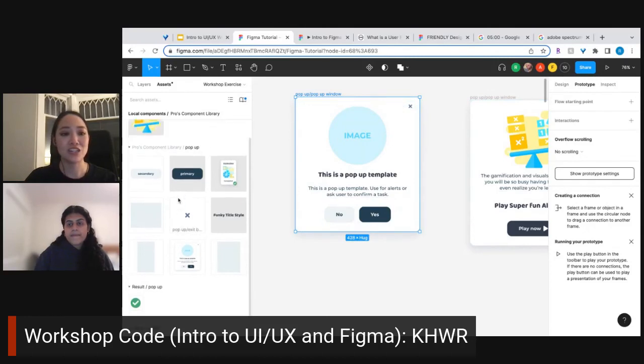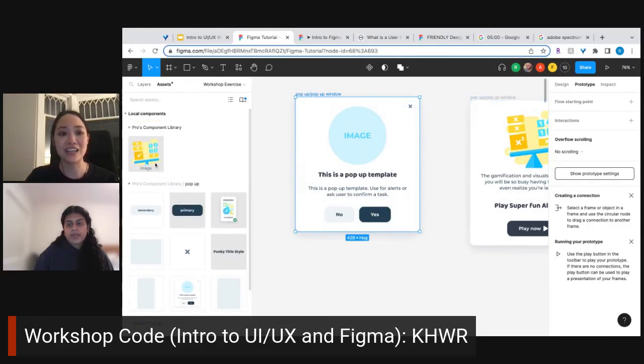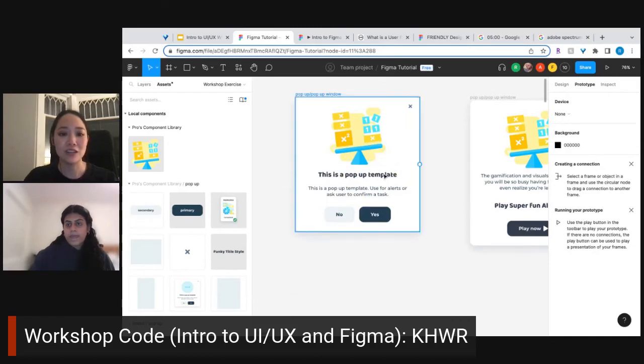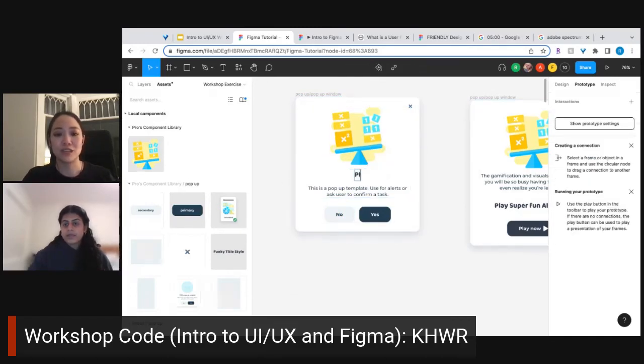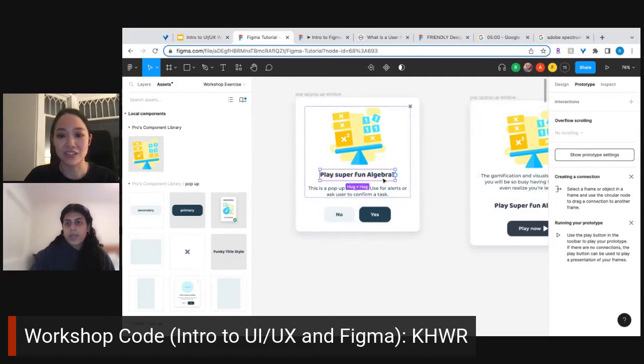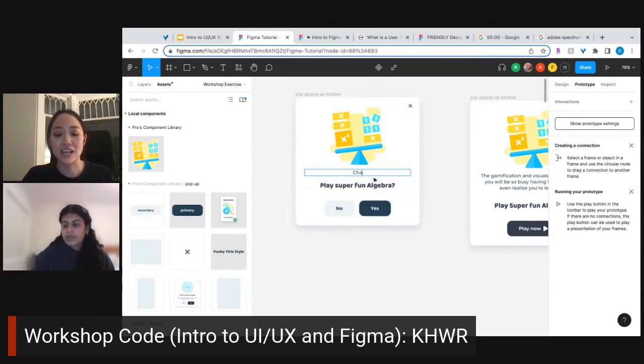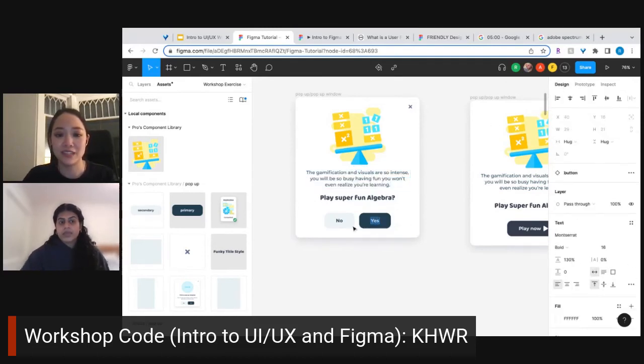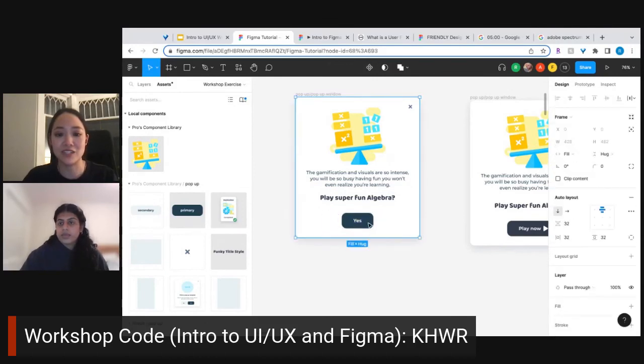So let me show you guys how I can rebuild this at an even faster pace, because now I have this template. All I had to do is drag my image in. I'll delete this placeholder. I just changed this to play super fun algebra. I move it down because that's where it was originally. I changed this text. I forgot what the text was. Oh, actually, I'll just copy and paste. And then I can remove this no button because it wasn't in the original.